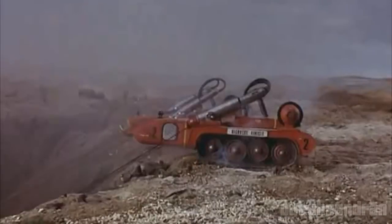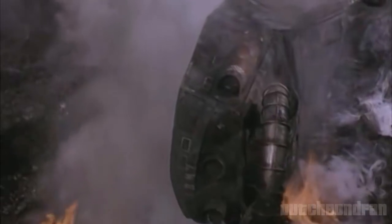Some more tension is thrown at us, over whether or not these machines are actually strong enough to drag the whole heavy thing out of there. But yes, of course in the end they once again managed to pull it off.